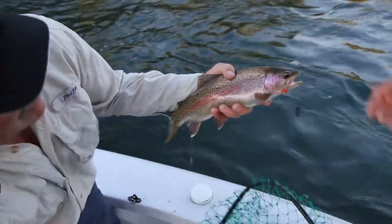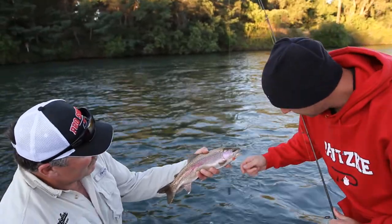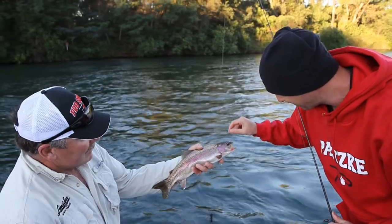Mike, it's pretty amazing. Every fish we've caught so far has different colors. They're all different. Look, they're all unique in their own way, but look how pretty that is. We're actually fire roast still in its mouth. What a beautiful fish.